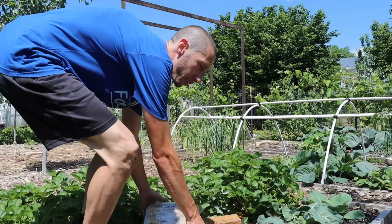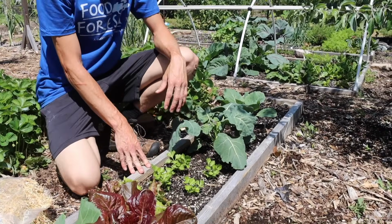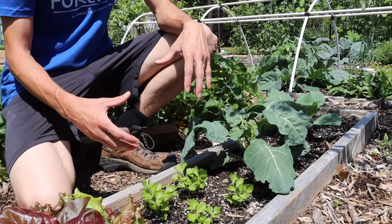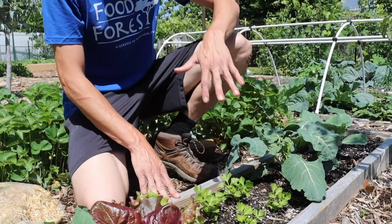We've got some celery planted right here. So celery is one of those plants that likes a lot of moisture, and to make sure we can keep that moisture in, what we're going to do is mulch around this. So I always mulch my garden, but this year I waited a little later into the season, like at this time of the year.